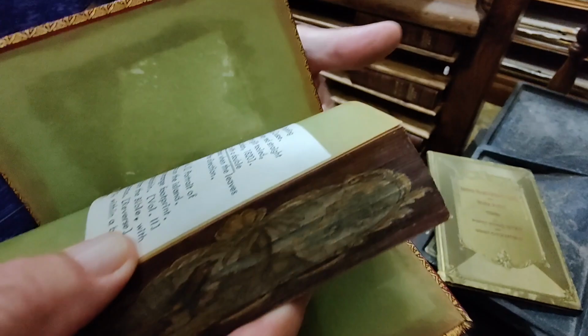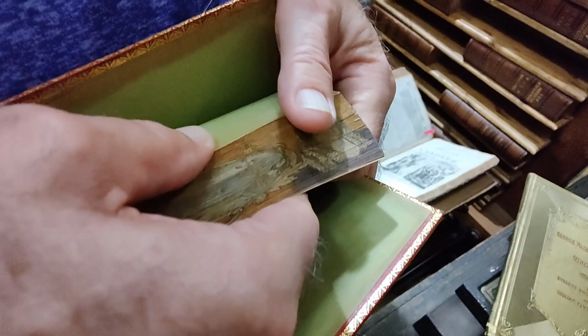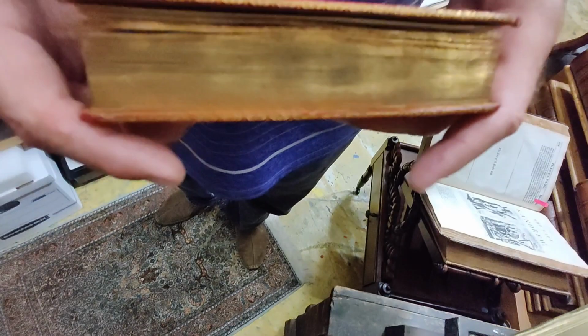Each one has double fore-edge paintings. So the spine looks edged in gold, but when you fan it a bit right there, you've got this beautiful painting, you know, detailed. And they said some of the fore-edge paintings, the work is fine enough that they would do them with single hairs.